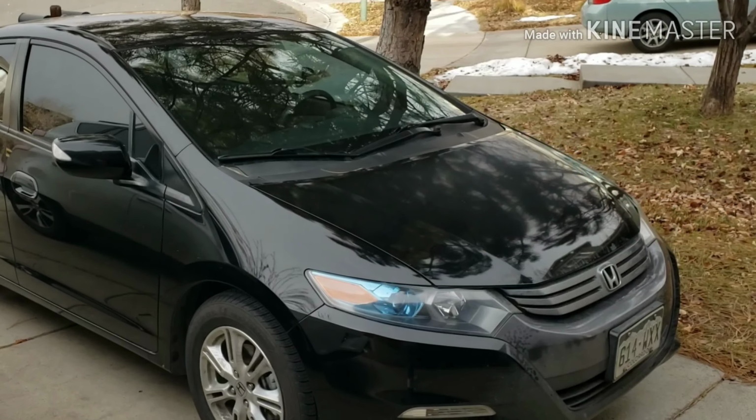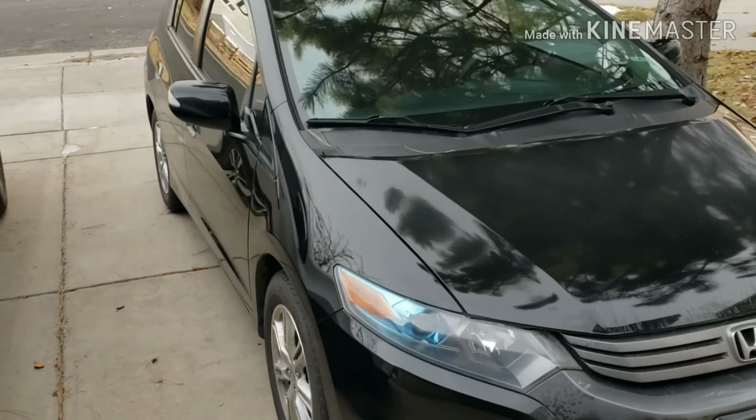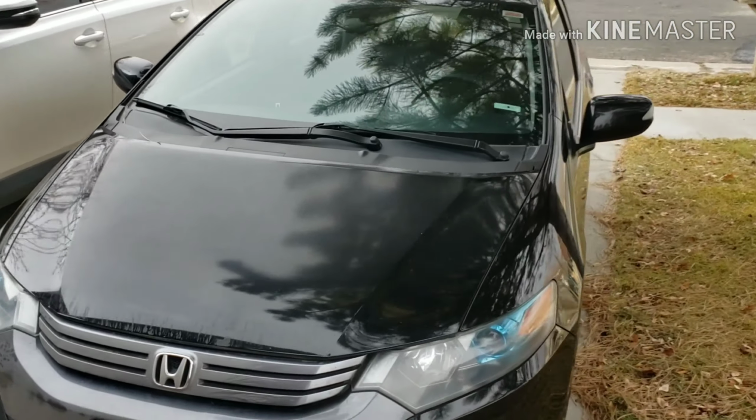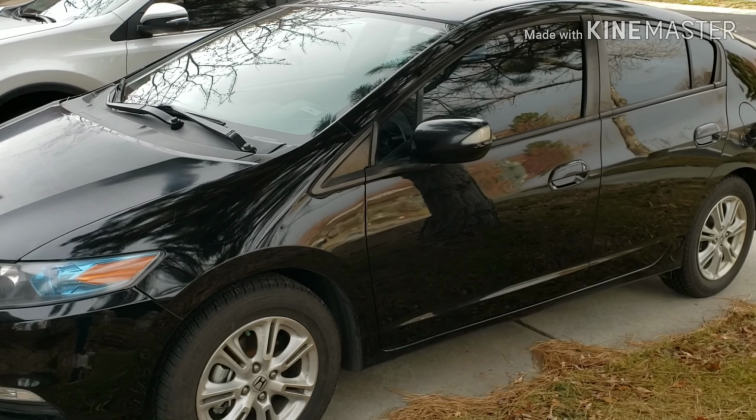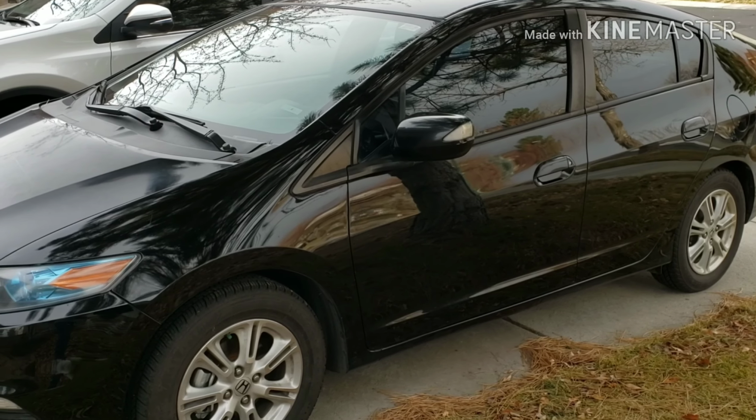So just to give some background on how we wound up on Turo, my wife and I bought a Honda Insight when it was brand new back in 2010. We paid cash for it outright. We've used it as our main source of transportation for the last 10 years. We finally made an upgrade to a Toyota RAV4. We are just a one-car family, so we didn't really need this Honda Insight. We reached a point where we're either gonna sell it or just let it sit in the garage until it was basically worth nothing. But Turo came along, and after doing a little bit of research, I realized this could be a good alternative for the car.